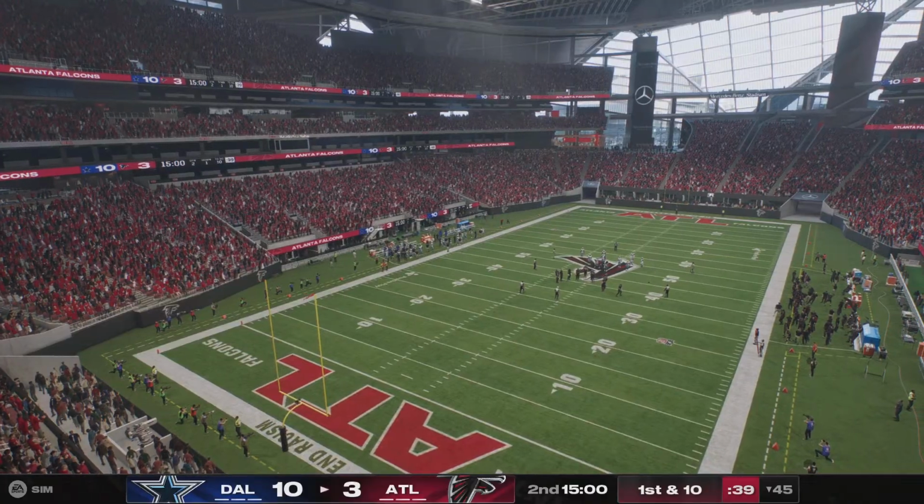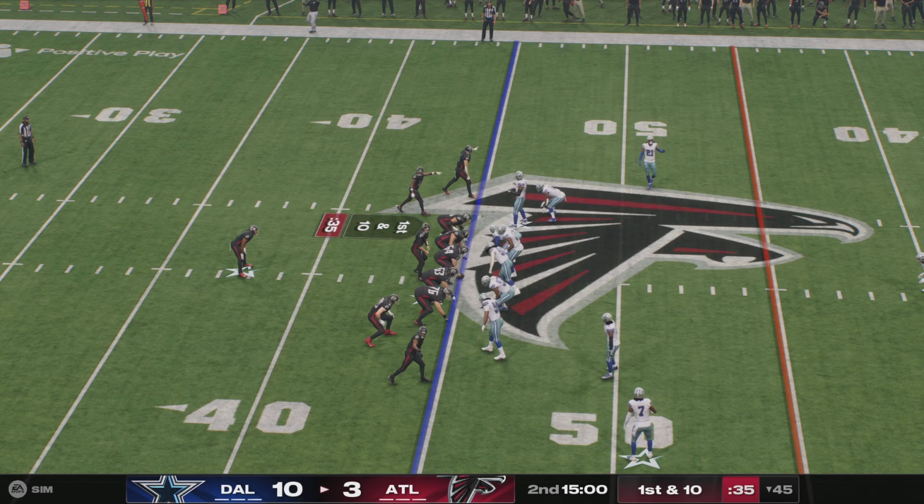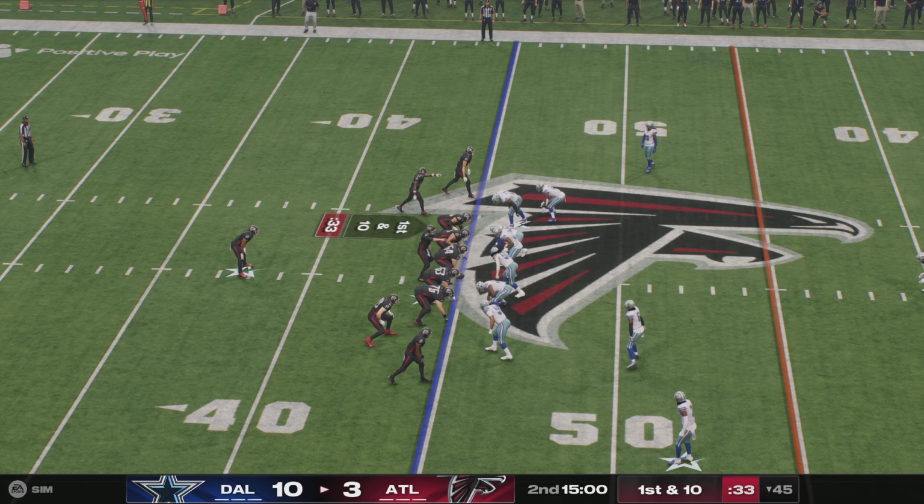Back now in Atlanta, second quarter action. The Falcons with the football. The big play to start him out. Has him at the 45 already.